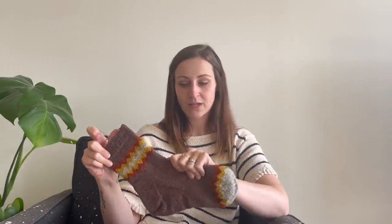Obviously, I've used a block flat colour here, but I was thinking the other day, how nice would it be to use a speckled yarn, like a hand-dyed speckle for the body, and then pick up the colours of those speckles in the zigzags, or maybe a white sock with like a rainbow zigzag. There's five zigzags there, so it would totally work.